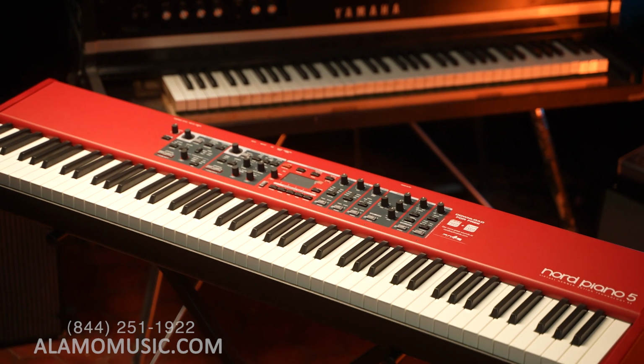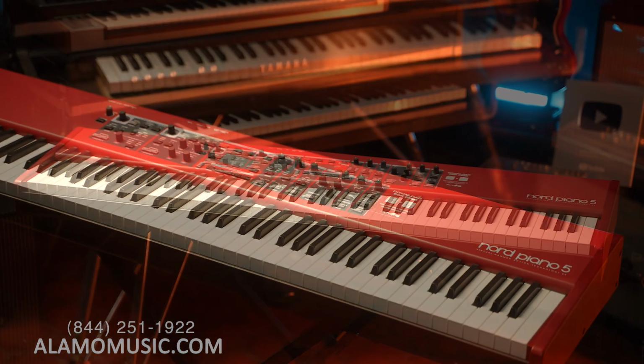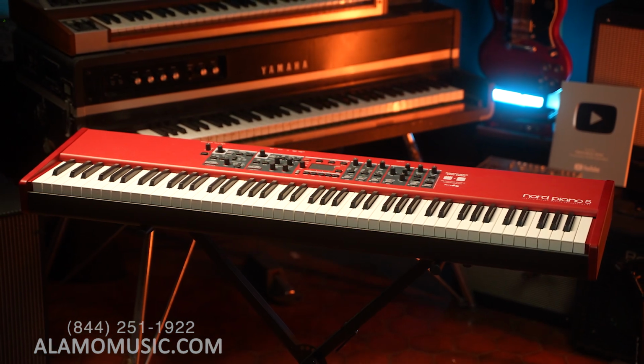People just love Nords. What it also says is this keyboard's different. Notice the sounds, and I think that's what keyboardists and other musicians say: oh man, it's a Nord. Let's see what sounds we got coming out of it, because it's a recognized keyboard.